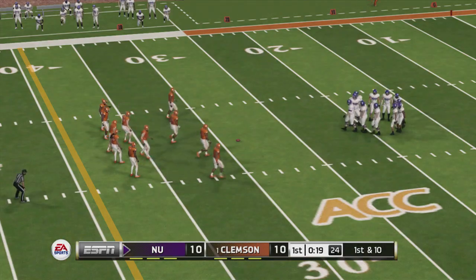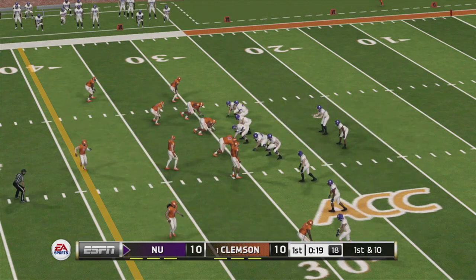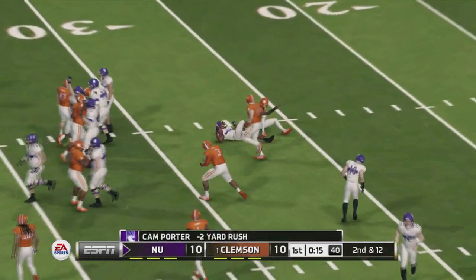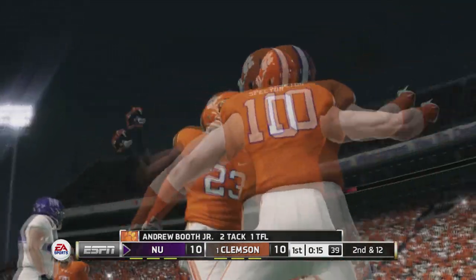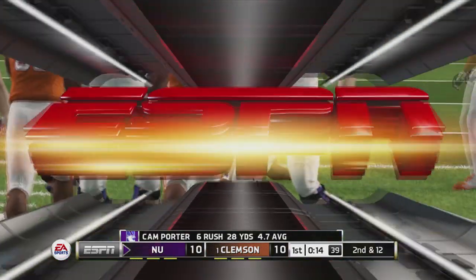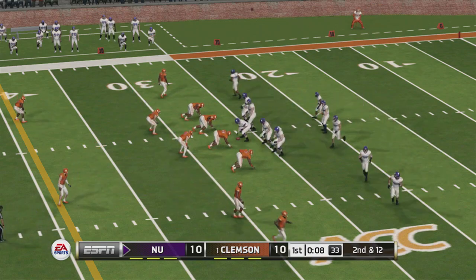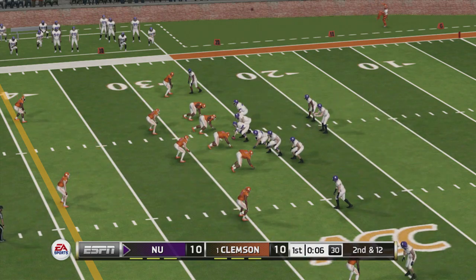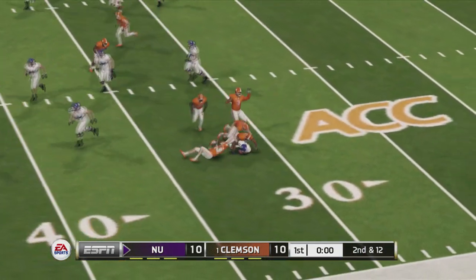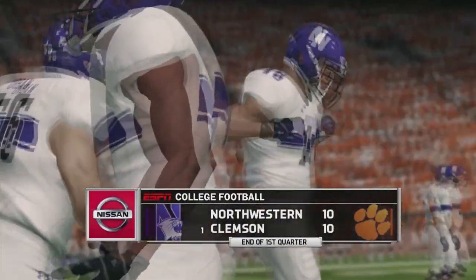Every drive's important in a tie game. I look for both sides to come out with some urgency. Hand off, and he's met in the backfield. From their own 26-yard line, second down. Runs it left for a decent gain. So at the end of one quarter, a 10-10 tie in this game.